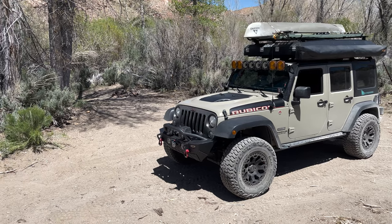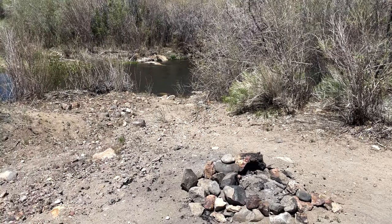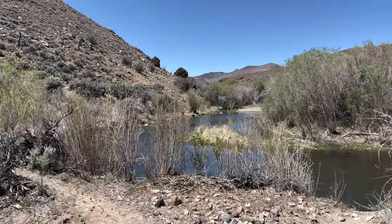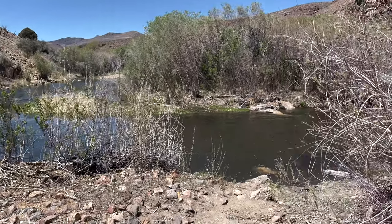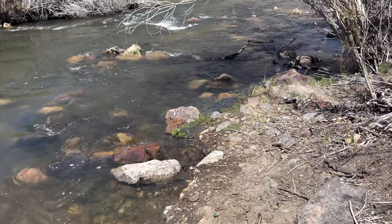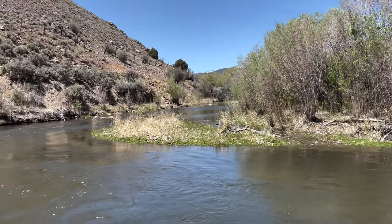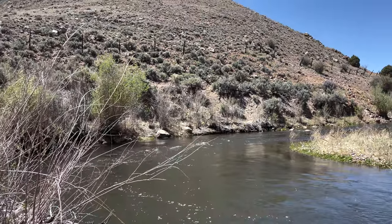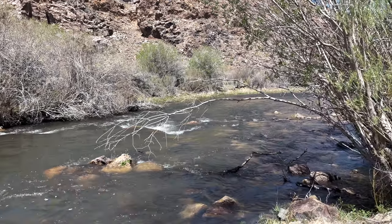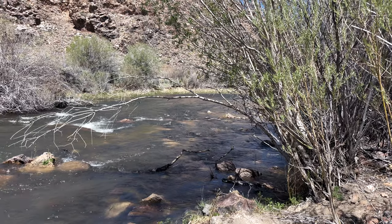Well, found a really nice little campsite for really one or two vehicles with some fire rings right next to the East Walker River at the end of this road. Beautiful here. So yeah, I think I'll give it a little bit of fishing. But I got a tip for another place to maybe camp tonight, although this is excellent. And I have to make a decision on what to do.